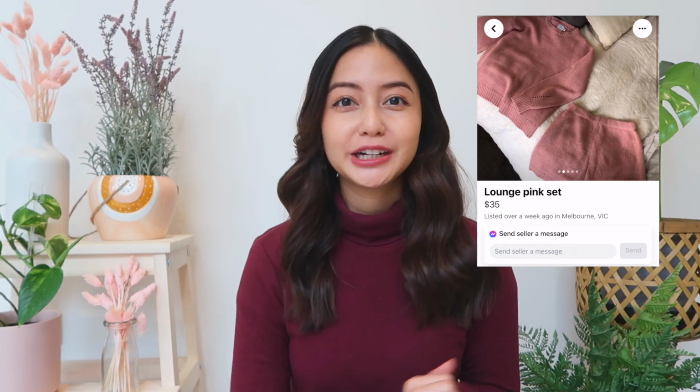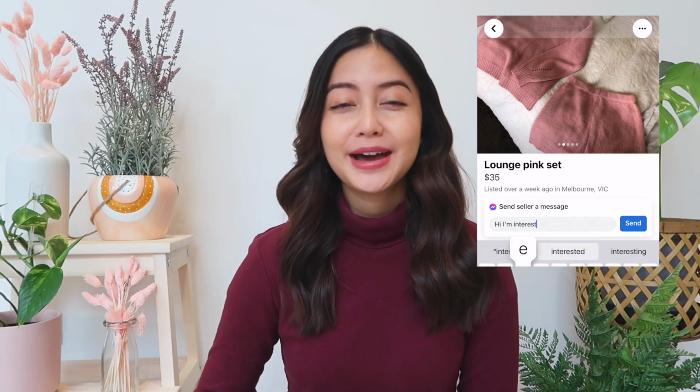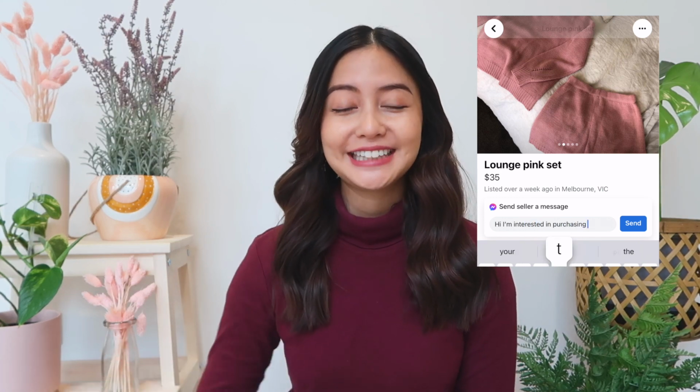And just a warning for this though, there have been times where I've missed out on an item because someone else has snatched it up. But you know, that's kind of the territory that you're in when you're on Facebook Marketplace. So with any item on Facebook Marketplace, it's as easy as messaging them saying, "Hi, I'm interested in purchasing this item. Would you accept X dollar amount, including shipping," for example.